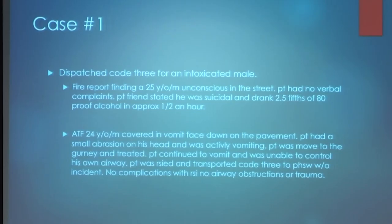Patient was moved to the gurney and treated, continued to vomit, was unable to control his own airway. Patient was RSI, transported code 3 without incident. No complication with RSI, no airway obstructions or trauma. So that's the entirety of the narrative. So the RSI is summarized in one sentence. Patient was RSI'd. And really no details. And if we go down through the treatment section, it just doesn't give us important details.